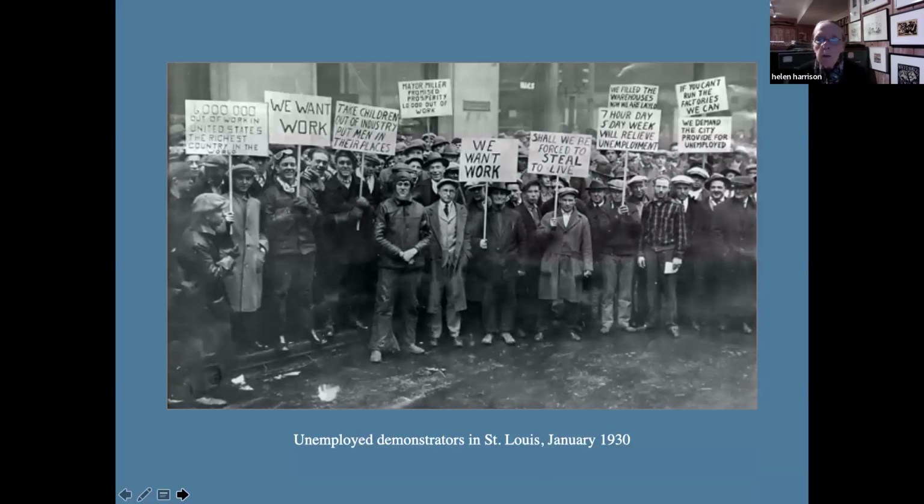And they were not looking for a handout. They were looking for work. As you can see from this picketing group in St. Louis, they were saying, you know, we want work. We don't want a handout. We are willing to work, but just give us a job. And there weren't any.